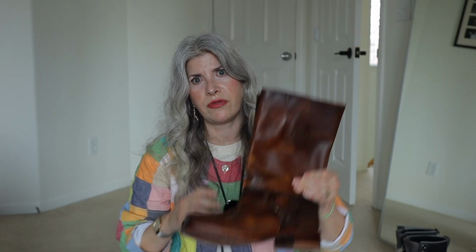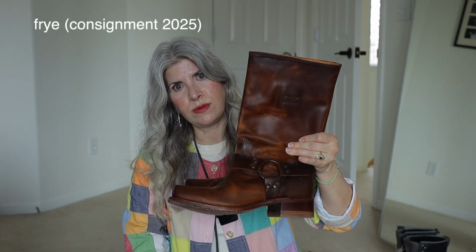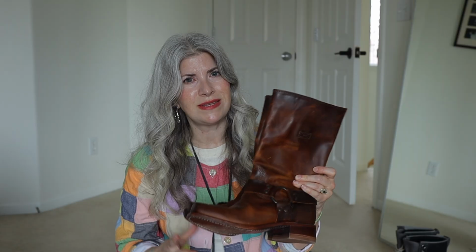And the third pair of boots that I'm a little on the fence about are these brown harness boots. I bought these as my very first purchase of my low-buy year back in January, and I kind of settled for them.